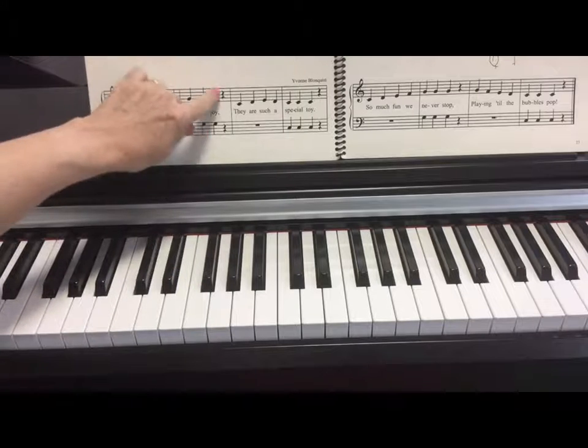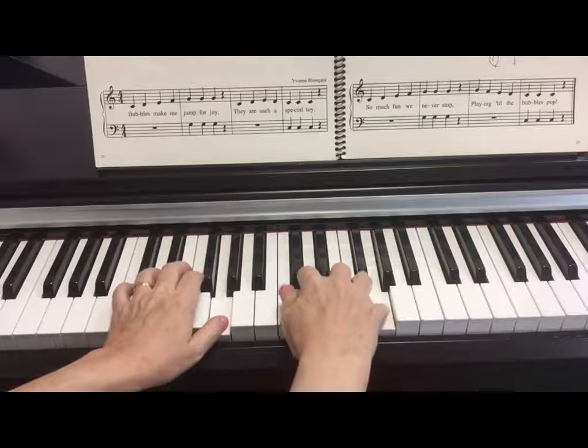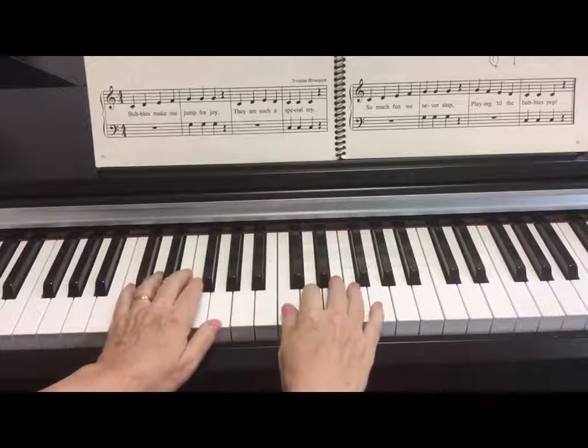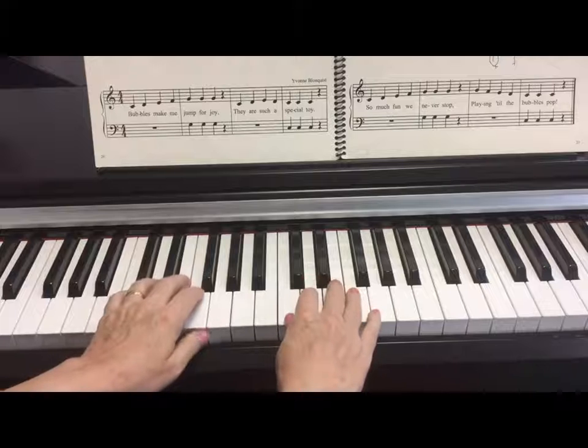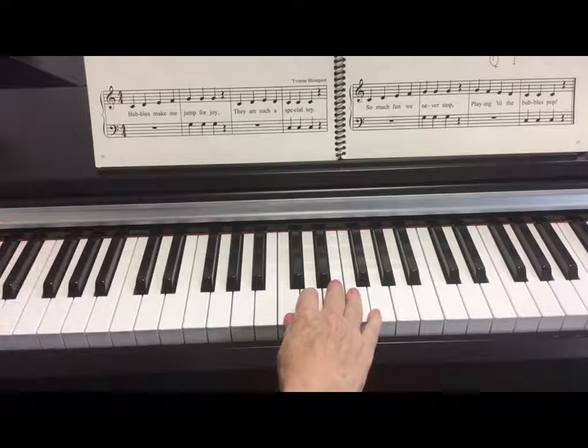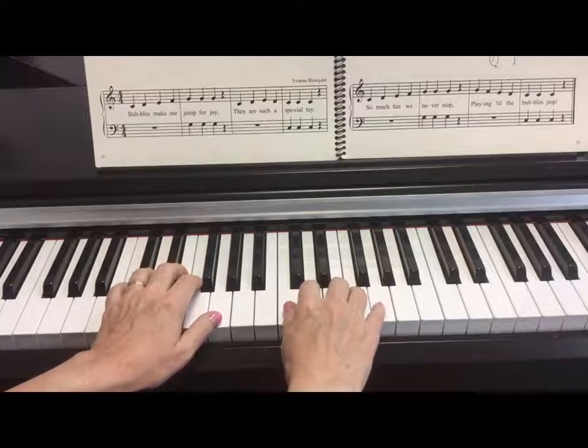When they're lined up, we're going to play our so's together. So. This measure do's together. Do. And the same thing on page 2. Let's try it. Hands together. Left hand will wait until the so's and play with the right hand.